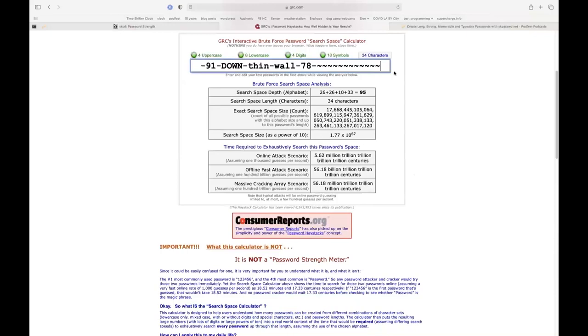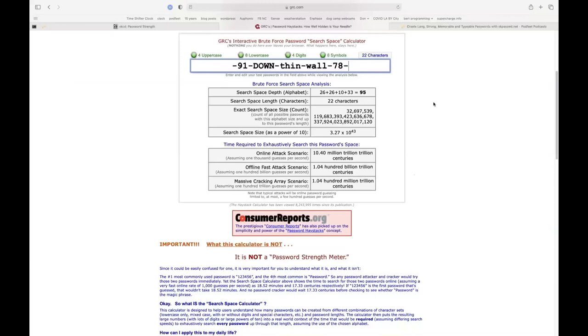But I think one problem with this might be if somebody's watching you type in a password and then they see you hit the tilde over and over and over again, that's something somebody could armchair guess, where this one they probably wouldn't be able to guess. They might notice that you're always hitting the dash or something, but they don't know what the words are, the numbers.